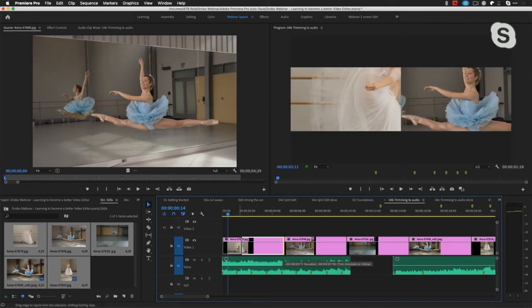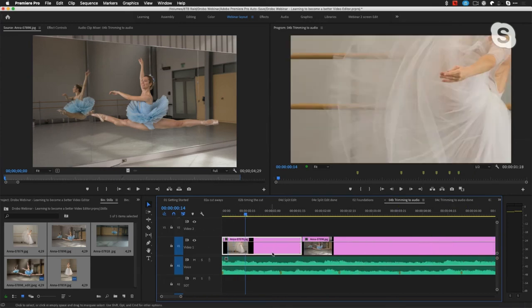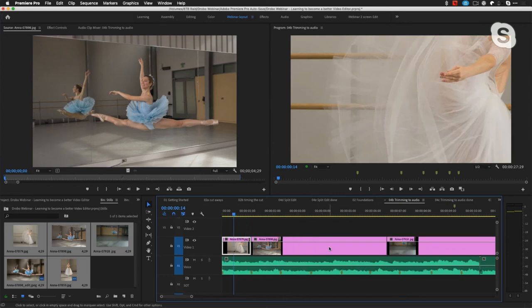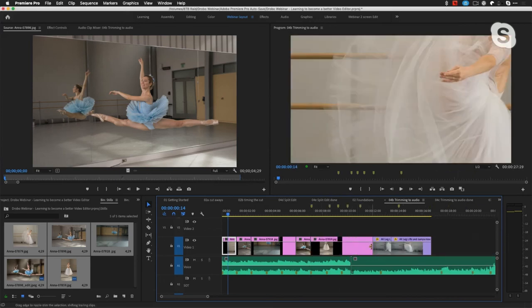And I didn't do this necessarily the fastest way. But I can go ahead and shorten these, and I can have these effects happen specifically on those edit points. Okay, so we can go back here, trim that, have that happen at that edit point, have this edit at this edit point. And these images are all way bigger than my images would be.